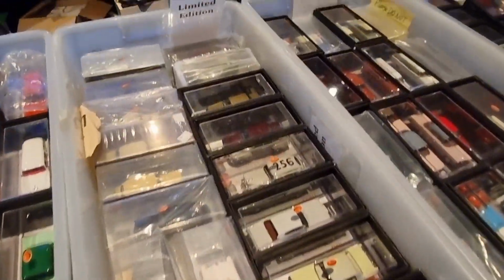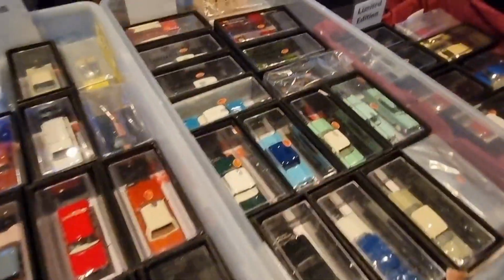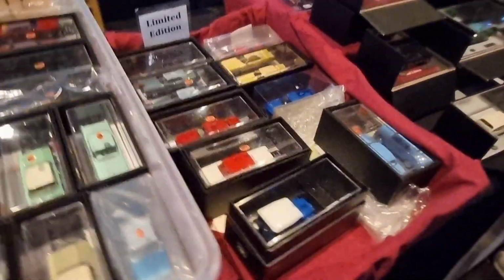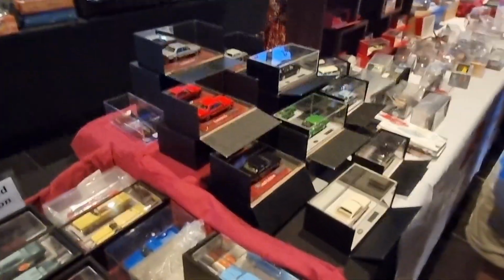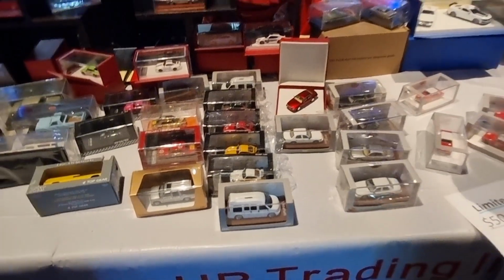It was really great to see all these Trax models. It's not often you find this many in one place. So many different colours and models and vintages, cars from the police department, the ambulance service, taxi companies, service vehicles. Really great display this one was, and it went on and on and on.